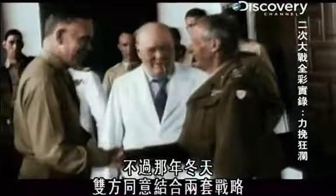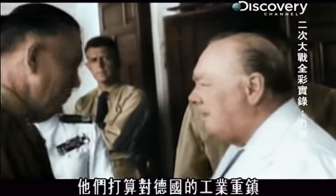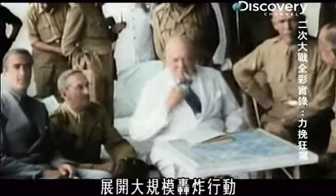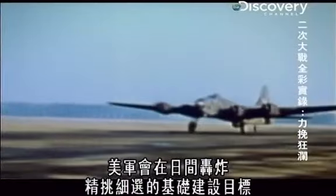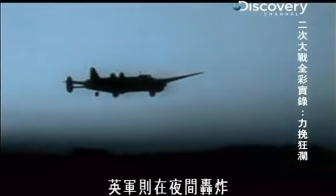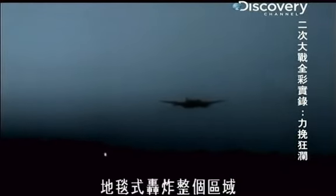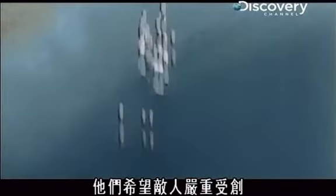But that winter, the two allies agreed to combine their approaches. They would launch a massive bombing campaign against Germany's industrial heartland. The Americans would attack by day against carefully selected infrastructure targets. The British would attack by night, carpet bombing whole areas, destroying war production and civilian morale. They hoped it would be so devastating, it might even bring the war to an end.